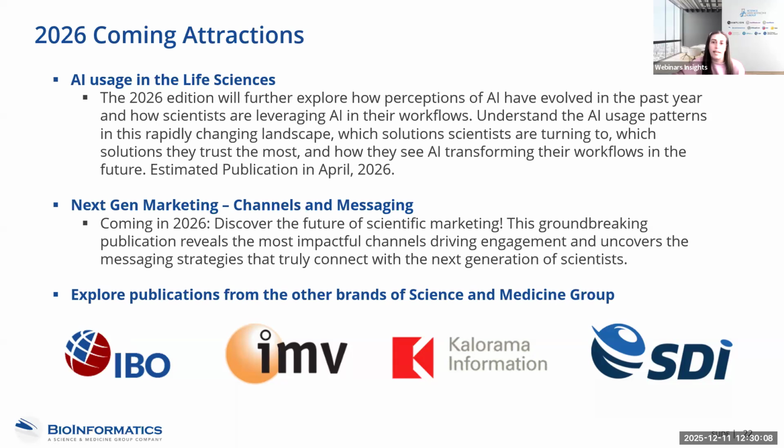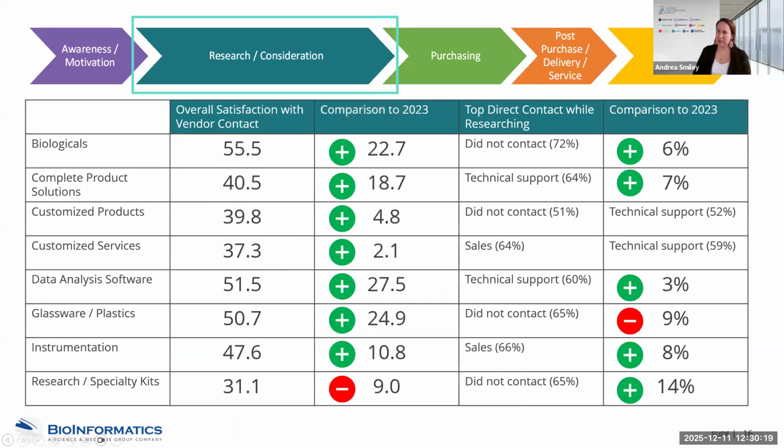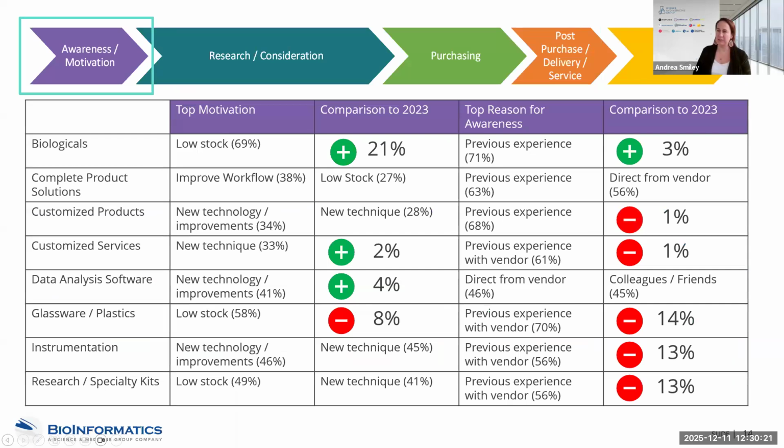Where would something like an off-the-shelf NGS sequencing kit fit into your categories? Well, an NGS off-the-shelf kit, I would probably put into research and specialty kits. Excellent. And then to follow that up, what's an example of a research specialty kit?